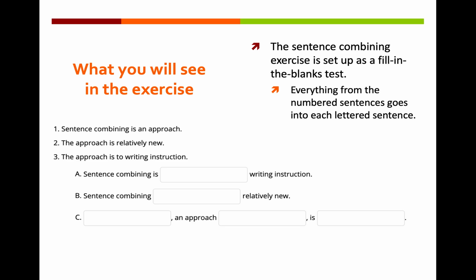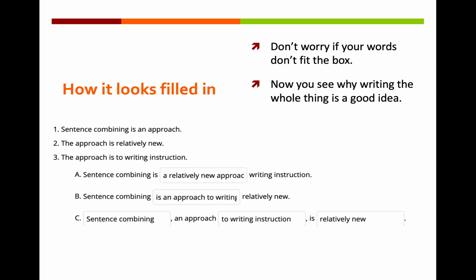And now you see why it's a good idea to write these things down. You won't know exactly what you did. So now you're going to fill in the box in A, the box in B, and the 3 boxes in C. And it will look like this. Don't worry, by the way, if your words don't seem to fit in the box. For instance, on A, there's a bunch of stuff that didn't make it, but it will scroll horizontally, so you can get it all in. A relatively new approach to. It all fits. And once again, now you see why writing the whole thing out is a good idea.